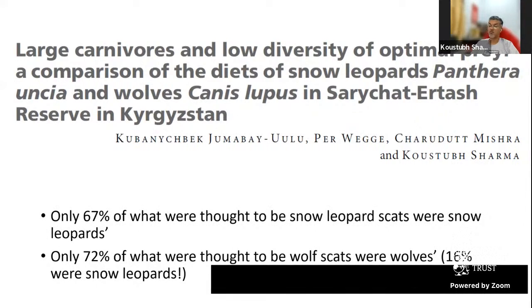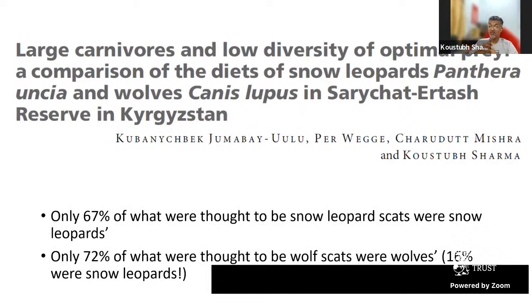What is remarkable is that now at least we do have the technology to be able to do a deterministic identification. And this was one publication in 2014 where our colleague Kuban, who should have ideally taken the session today, but unfortunately he's traveling, collected several scats. I think he collected about 50 or so, or maybe 70 or 80 snow leopard scats. He collected about 50 or 60 wolf scats.